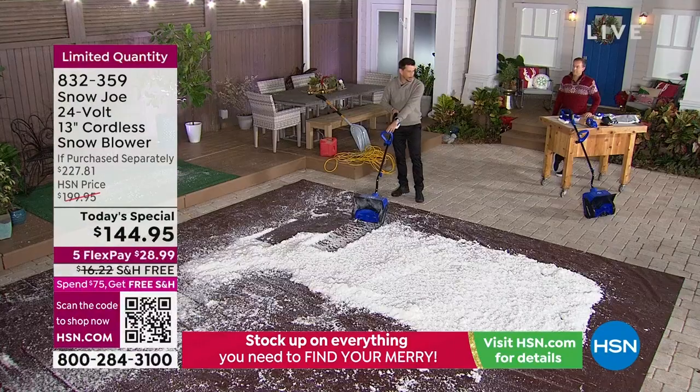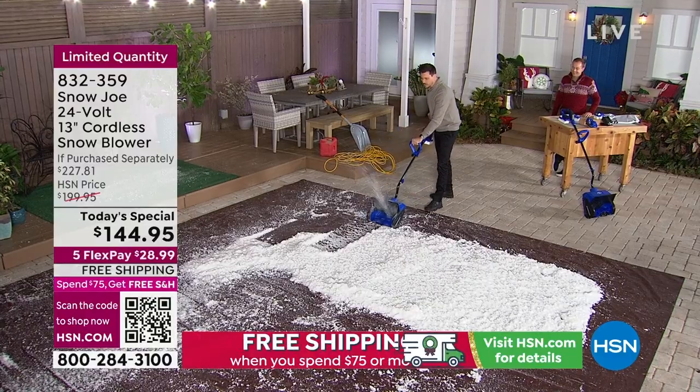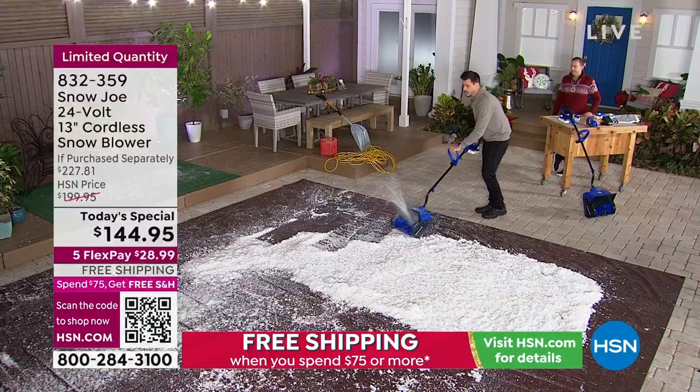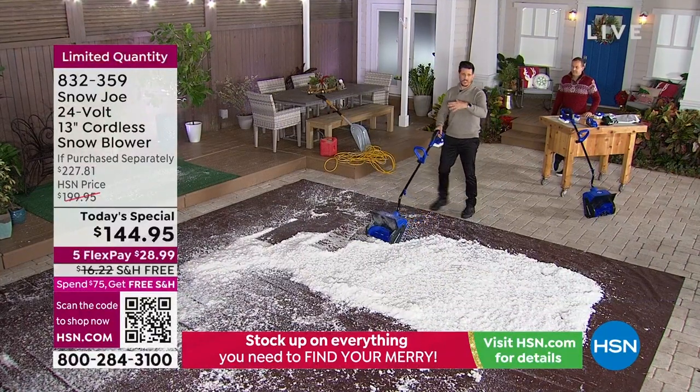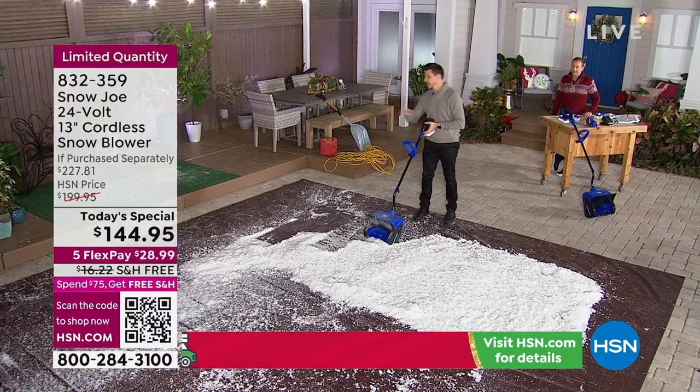Now, you've got the helper handle. Right here, it keeps you well balanced, keeps you going straight. But whichever way you want to throw it, I could zigzag that way. I could go offset to the right. So whichever direction. If you've got a really long driveway, maybe do the zigzag, angle to the left, angle to the right.